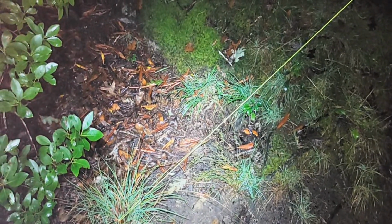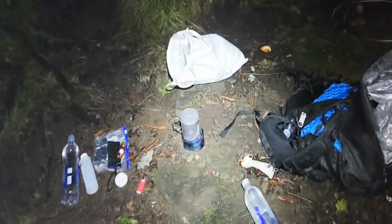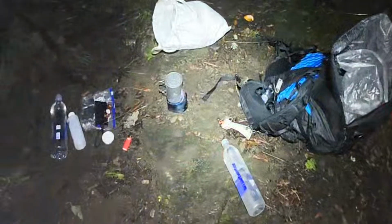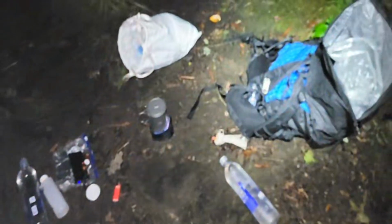How far away is your water source? Water source is a couple miles away. I can go maybe like 2 miles this way or 2 miles that way, and I can find water. So that's why I have 3 liters of water up here. But I should be fine with 3 liters, to be honest. This should get me all the way back tomorrow.